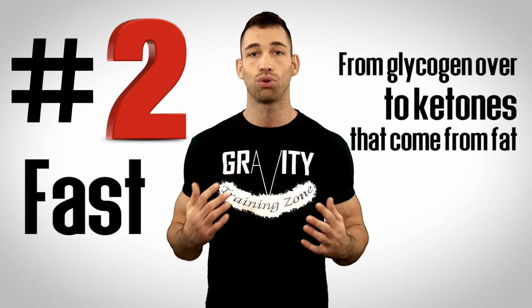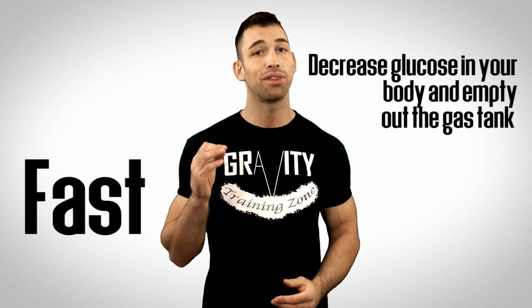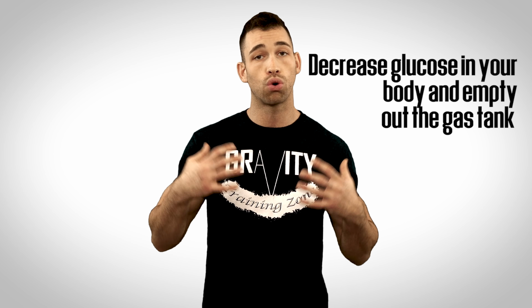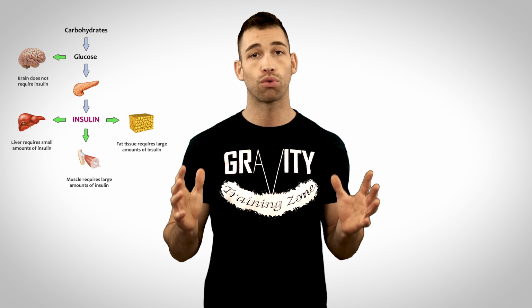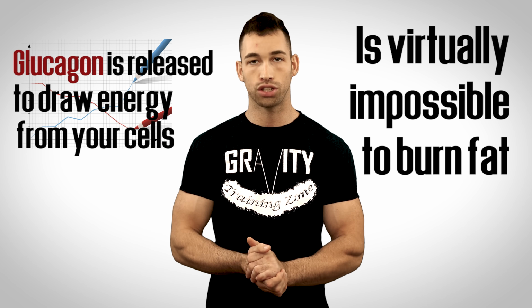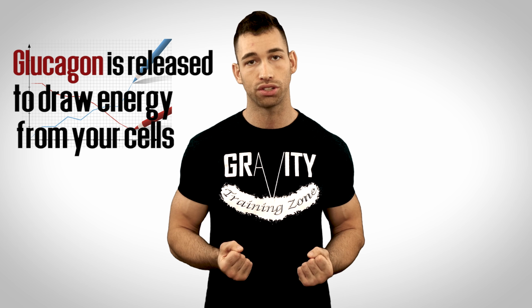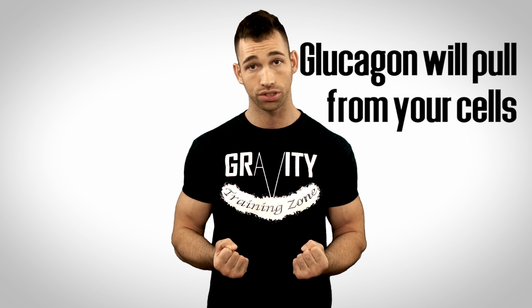This is another excellent way to decrease glucose in your body and empty out the gas tank. But that's not the only reason why fasting is so good for fat loss. Insulin is your fat storage hormone. To make it really simple, when your insulin levels are high, it's virtually impossible to burn fat. When insulin and blood sugar levels are low, glucagon is released to draw energy from your cells. So now instead of shuttling glucose into your cells with insulin, glucagon will pull it from your cells.